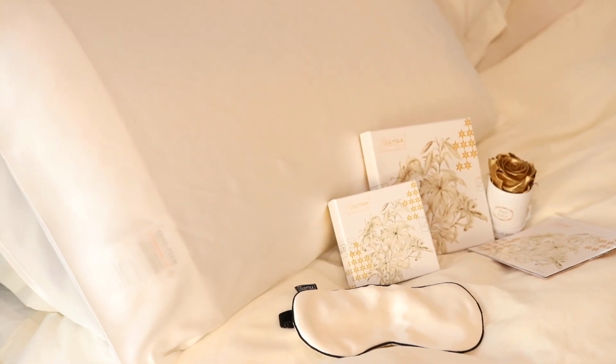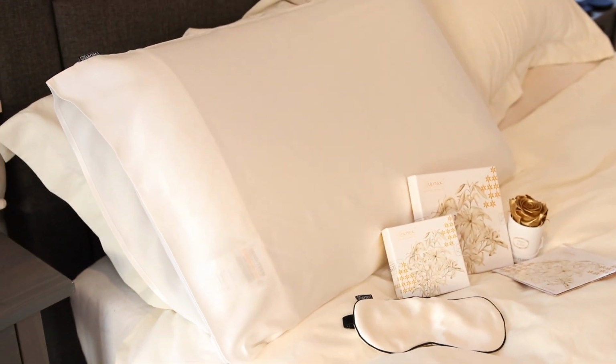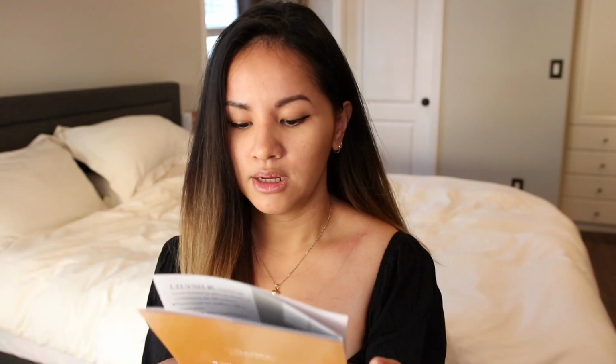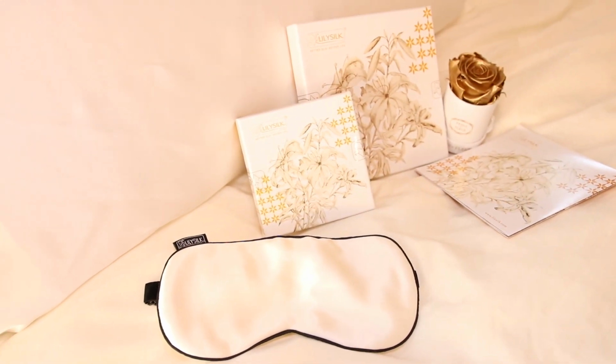And yeah, so it is a brand called Lilysilk, and they have a lot of products on their website. I have their brochure here. So Lilysilk is a luxury silk brand founded in 2011. It's committed to redefining the silk industry.